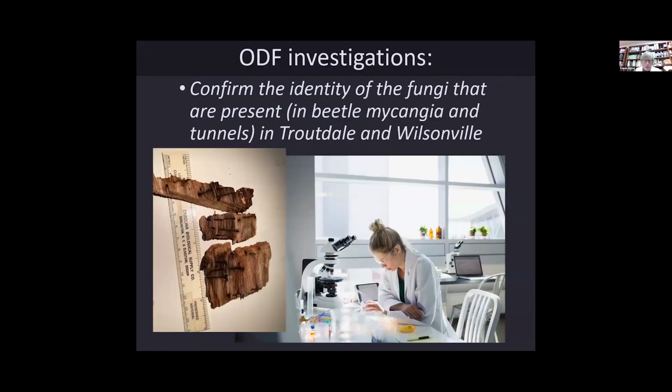Other work, we want to confirm the identity of the fungi that are present in both the beetle mycangia and in the tunnels in Troutdale and Wilsonville. So here's some chips of wood that were submitted to the Oregon Department of Forestry's pathologist, Gabby Ridikova, and she was trained by Keith Escalon in how to identify the fungi.